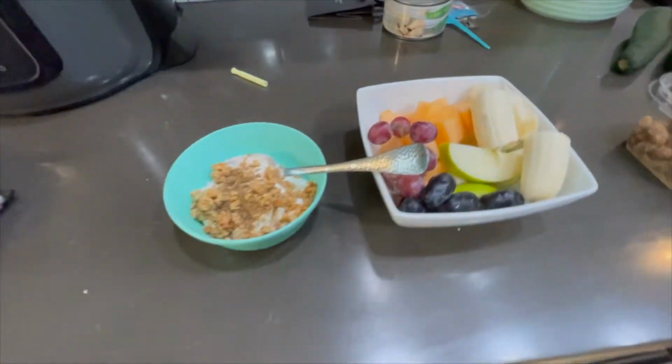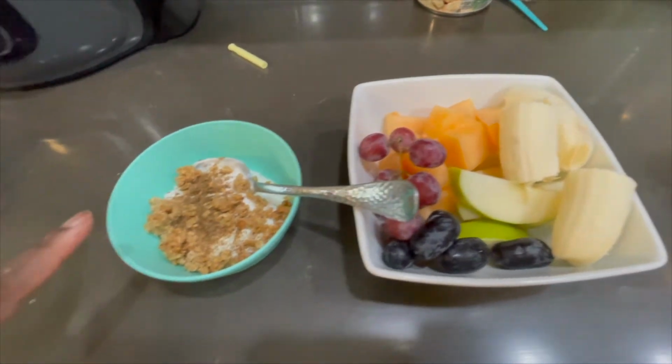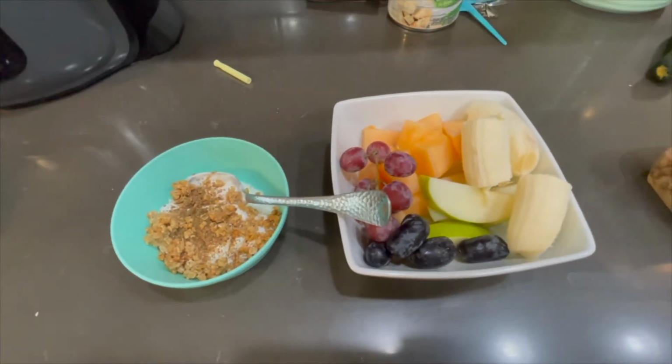So yeah, this is just what I wound up having: fruit salad and then just some yogurt right here. Yummy, yummy, yummy.